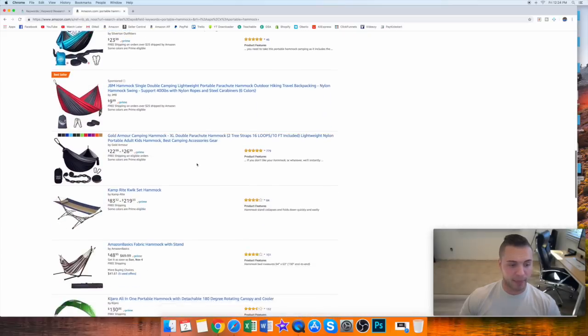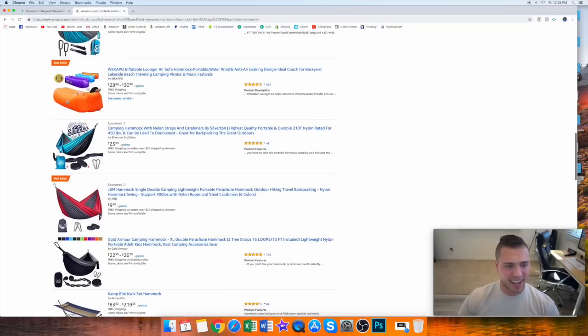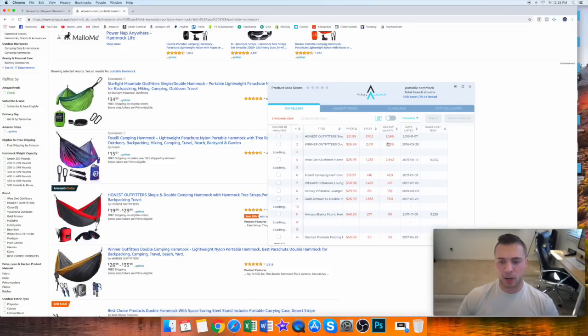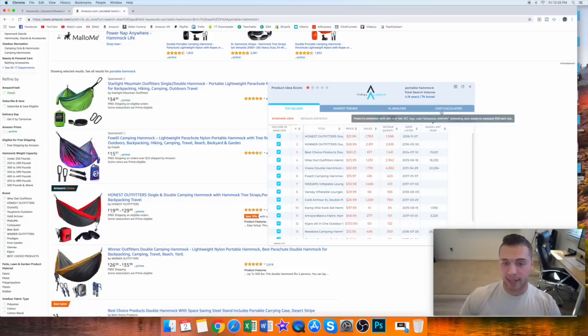It's pretty much the same exact product, except there's a lot more random things in here, like the hammocks with the stands, the inflatable one. Let's look at sales really quick and see what it looks like. It's probably going to be similar when it comes to competition. So this is even more competitive here, review-wise. So this might actually be the main keyword.